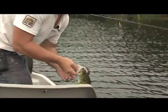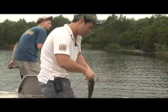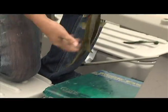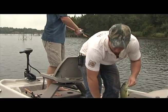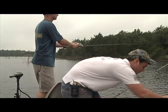Well, it's been kind of a slow morning for the Codester, but I got the feel for him. He's not the biggest one, but we're gonna check him on the bumper and see if he'll go 10. And oh yeah, he'll make it. He'll get 11. He'll be our cull fish in case we need it.